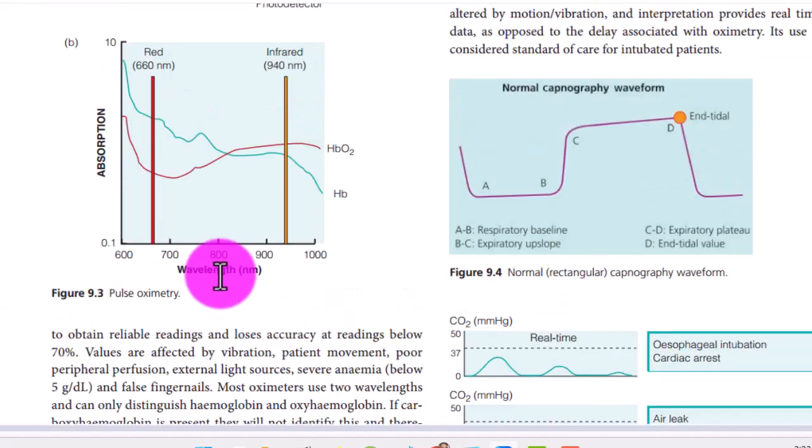Pulse oximetry and wavelength, and here the wavelength and absorption.